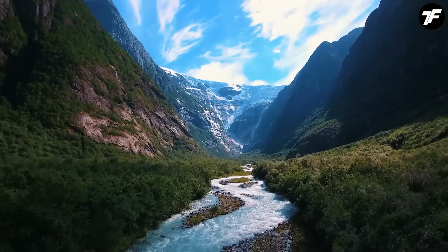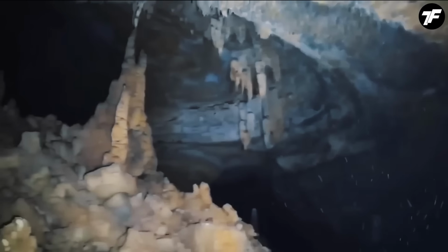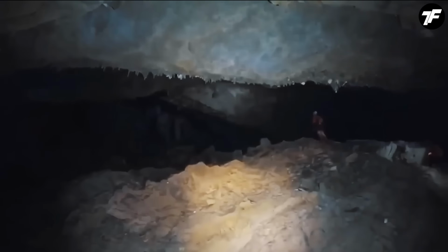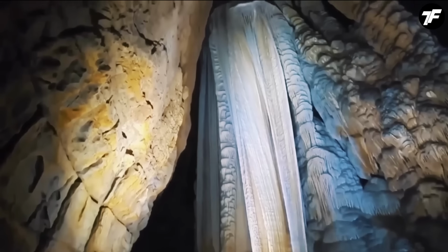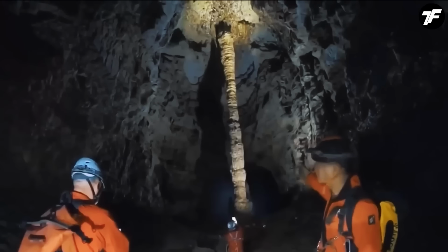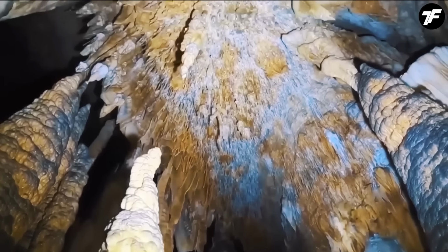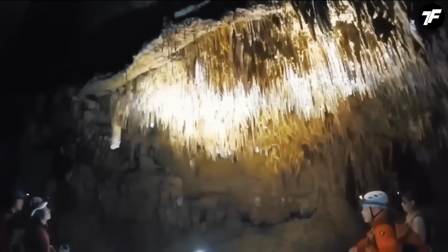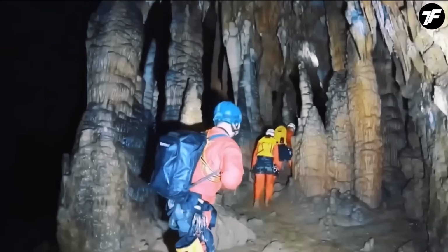Under mountains in China, researchers descended into a huge cave system with incredible natural formations. Enormous chambers where giant stalactites hang from ceilings more than 100 meters high, and powerful stalagmites rise up from the floor. This underground world, carved by water over millions of years, looks like another extraterrestrial realm.